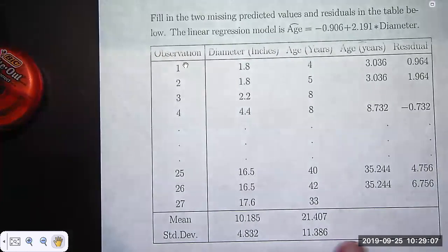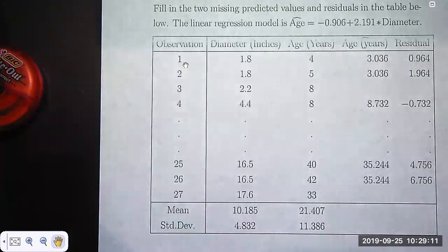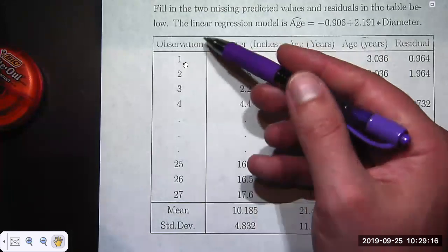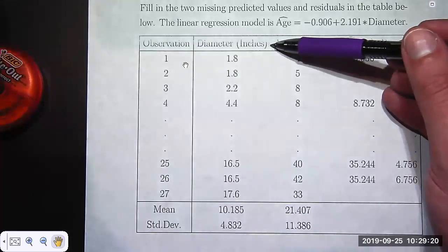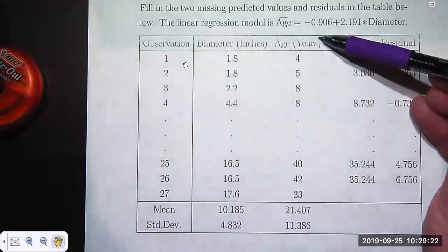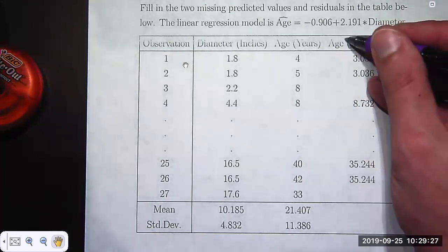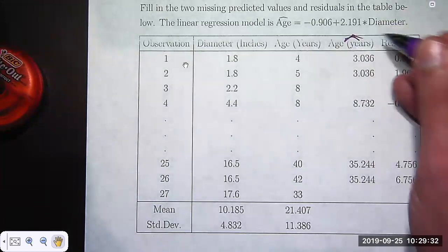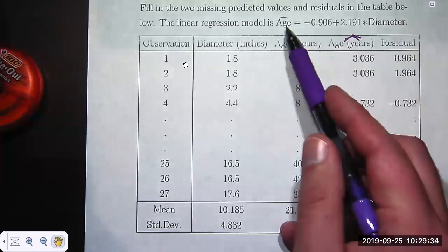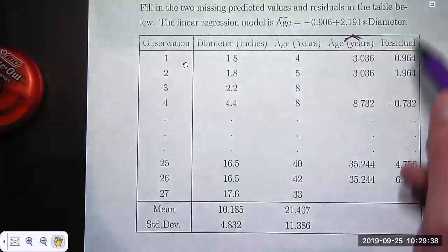All right, so we've got some missing values here. Here we've got a table. It counted off the observations. We've got all of the diameters in inches. We've got the ages in years. And then this one is the predicted age in years based off of that equation up there. And then we've got the residuals.